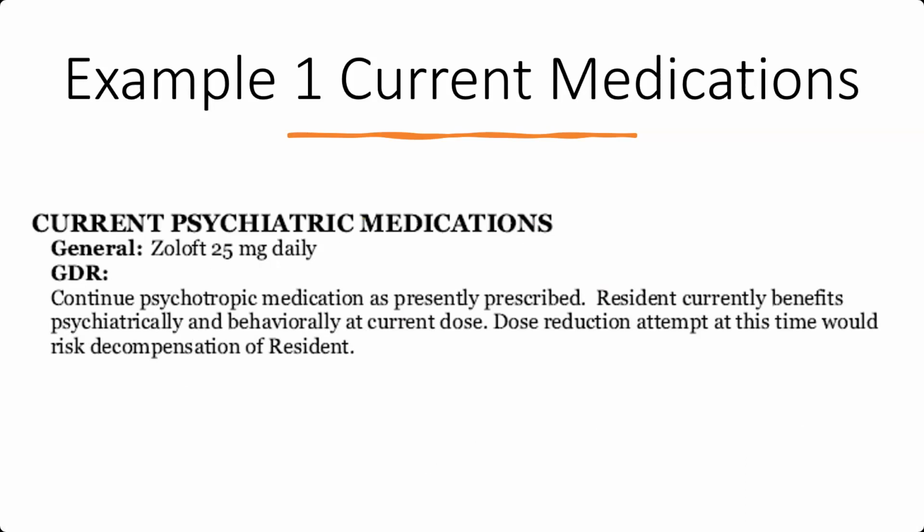Now, I think that's a fairly strong statement, and I don't necessarily believe that that statement goes along with some of the other indications that are within this documentation. Now, that doesn't kind of change anything as far as choosing the level of service goes. But really, when we're kind of looking at and evaluating this, it looks like this is more standard language as opposed to language that is specific to that individual patient.